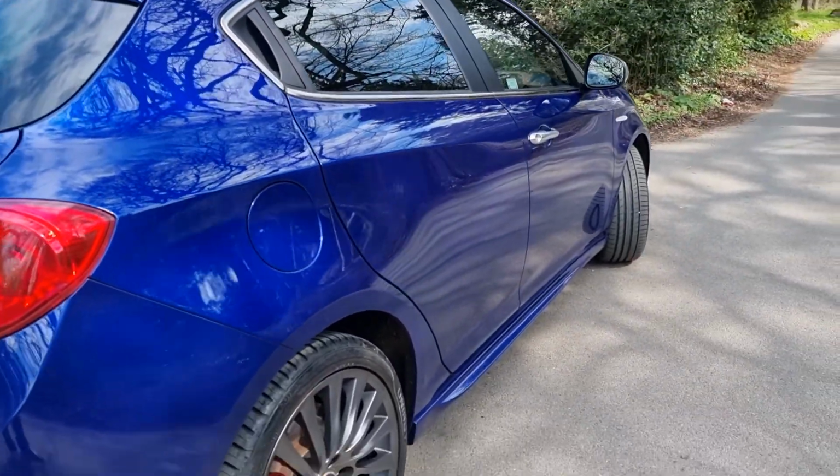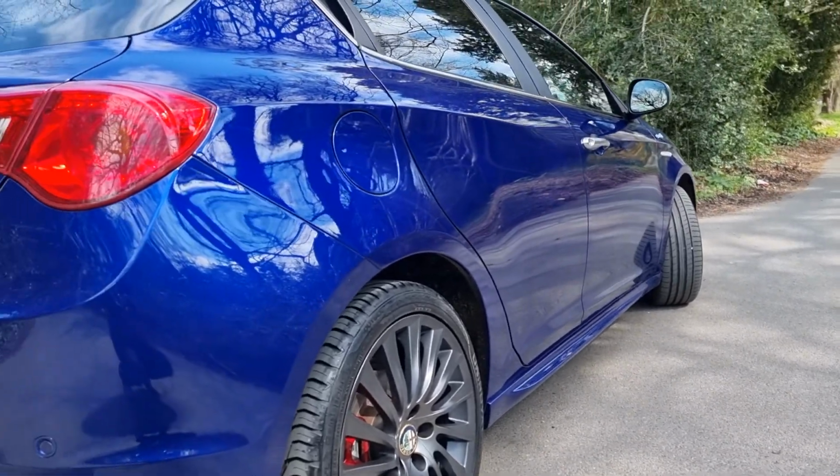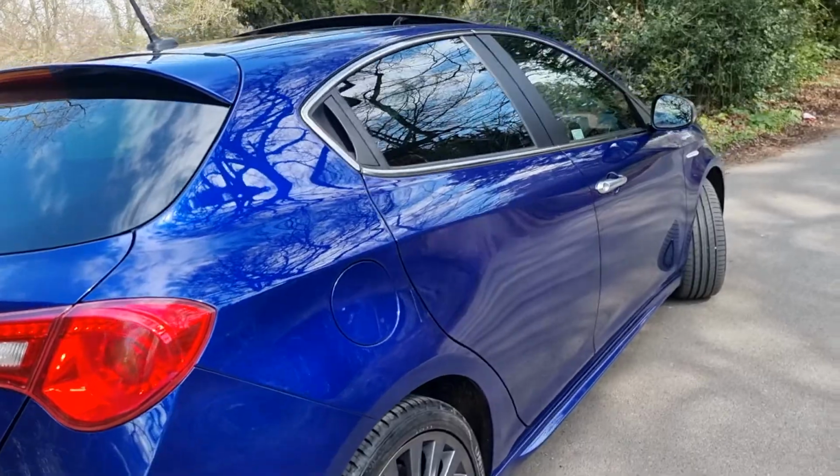Now go down the side of the car again. Hopefully that all looks good to you. We had a few little trolley dents here and there. We've had them all addressed.